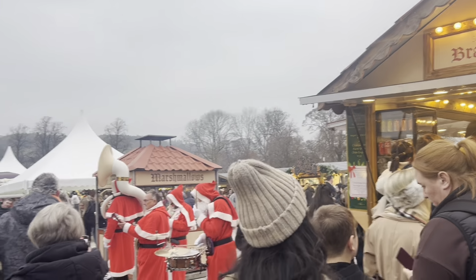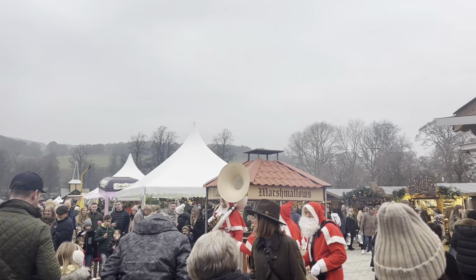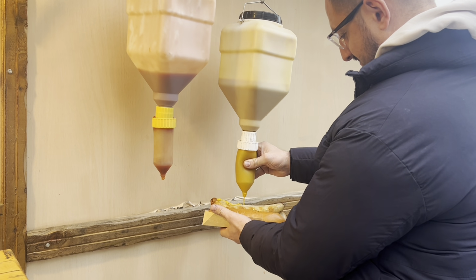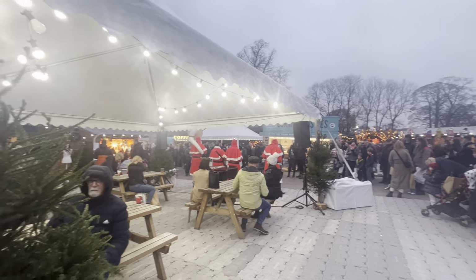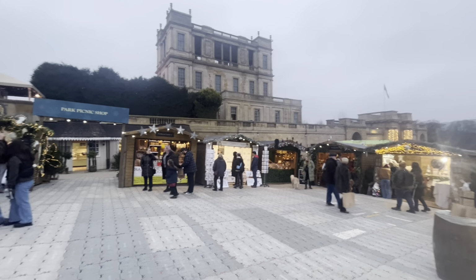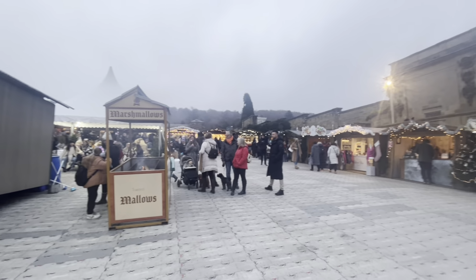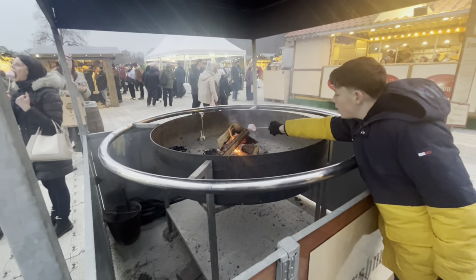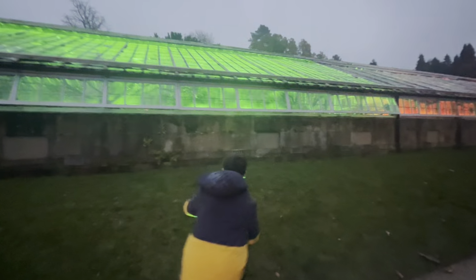Time for a bratwurst. The Santas are just here, and then we're going to get a crumble from there afterwards. We've gone for a Christmas crumble. Oliver's got a giant marshmallow which is just toasted now. It's like a proper disco.